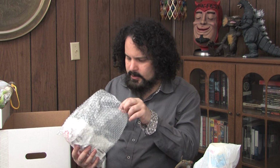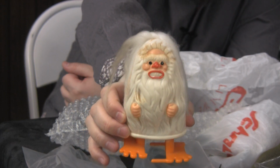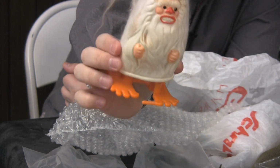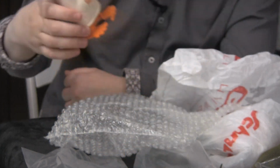Okay, what's this? This is kind of heavy. Oh, okay. Oh, yeah, all right. This is a Durham wind-up Yeti. He has white hair. Now, a friend of mine has one with red hair, and it looks more Christmassy. This is white hair. My friend's has red hair. It has a wind-up mechanism there. I don't know if it still walks or not. I'm not going to try it. He's got one of his little prongs broke off. He's cute.